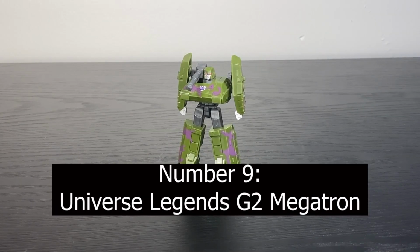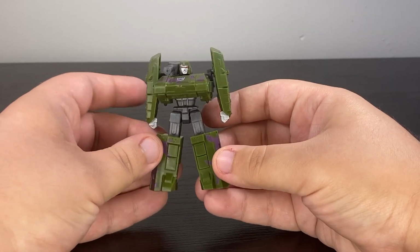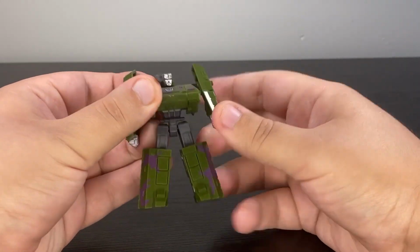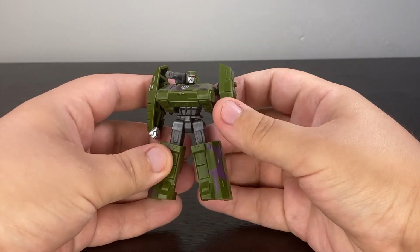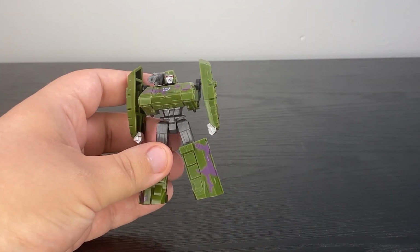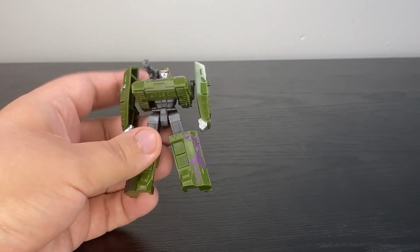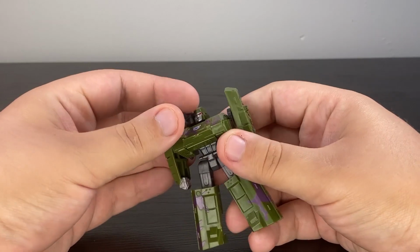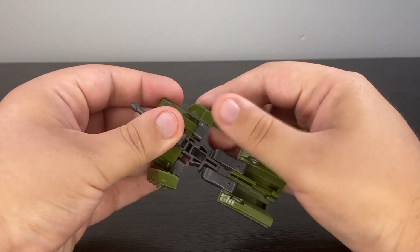At number 9, we gotta talk about an old friend. This was my childhood Megatron, the Universe Legends G2 Megatron. Now, he might not look like much, he might not have the best articulation in the world, but what he does have is the fact that this was the only Megatron I actually owned as a kid. Megatron usually had Leader or Voyager toys. Those were price points I could get for birthdays, maybe Christmas. This was the Megatron that was leading my childhood Decepticon team, and the transformation is very simple.